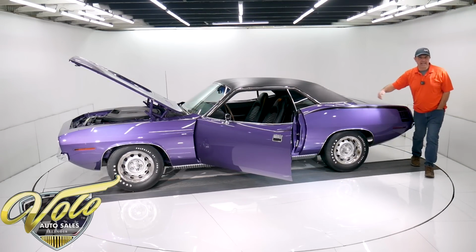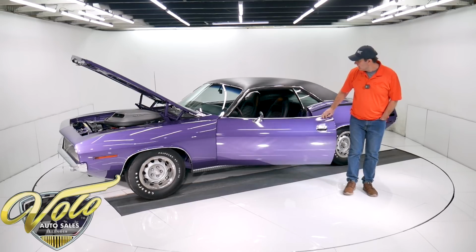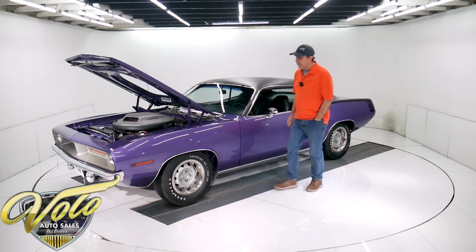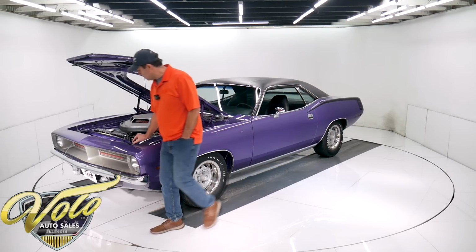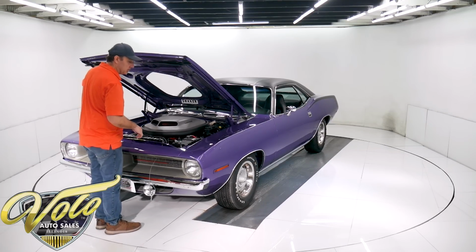Everything shuts real nice too. I didn't even have to slam it that hard. Doors just shut with a nice firm thunk. You might have noticed earlier the hood was sitting up just a little bit. It wasn't clicked all the way. I'll show you now. It fits real nice.